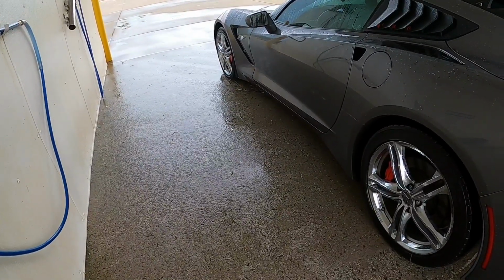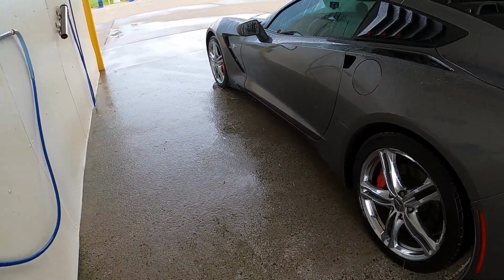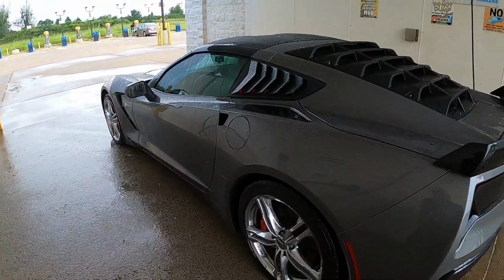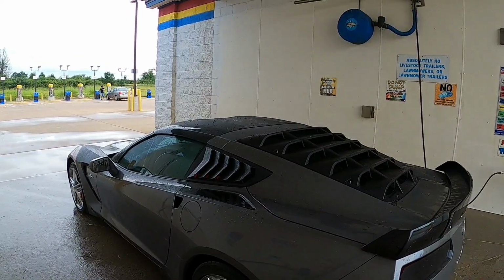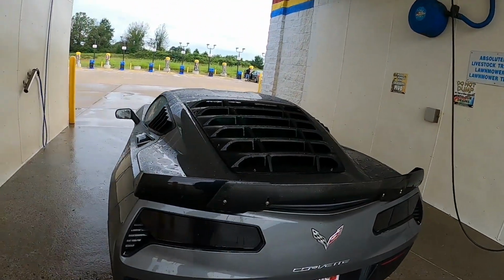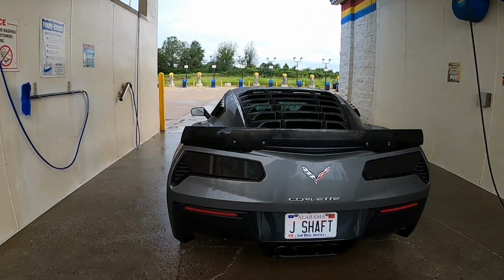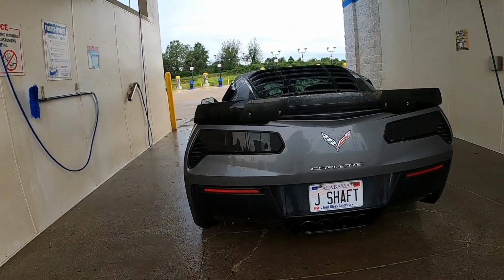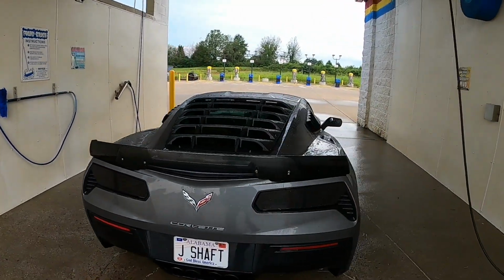I got a warning tire pressure light on the front left tire. It's down to like 15 psi, so I have to go and get that checked and add that tire back up. And I lost my rear diffusers. I had some rear diffusers back there, two on each side, and they came off.